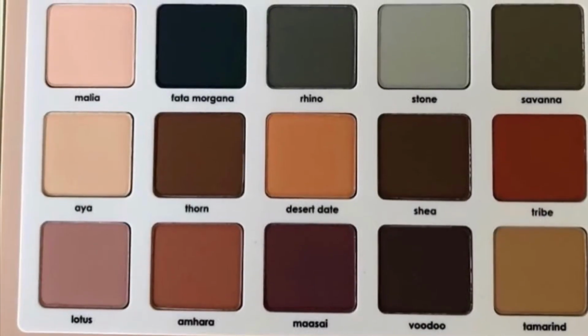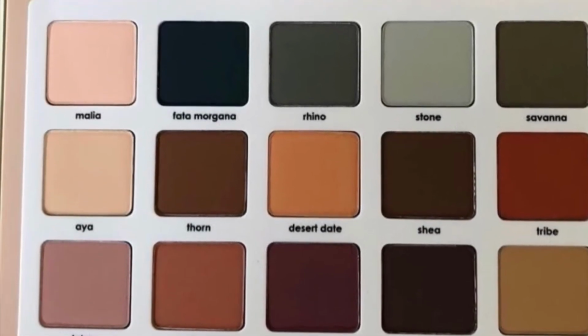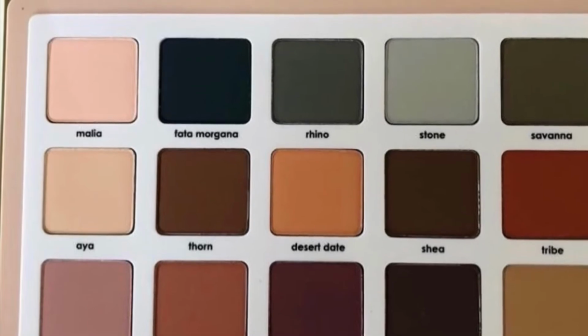Another palette that's launching around, I think, September 14th in Sephora is the new Natasha Denona Safari palette. Here's a quick shot of the Natasha Denona Safari palette. This retails for $129. Now, her palettes are known to be pretty pricey, and that's fine.